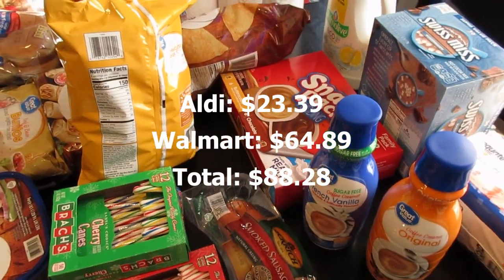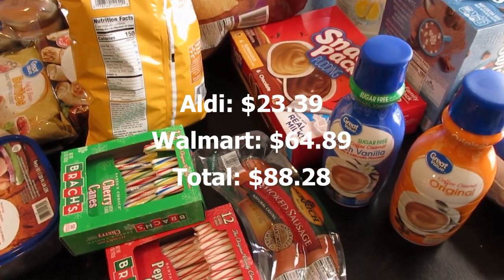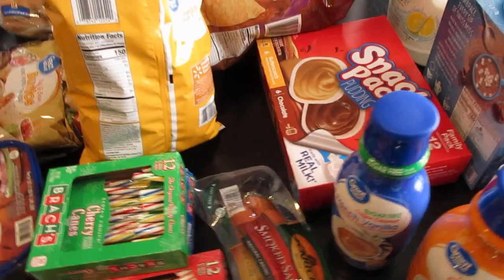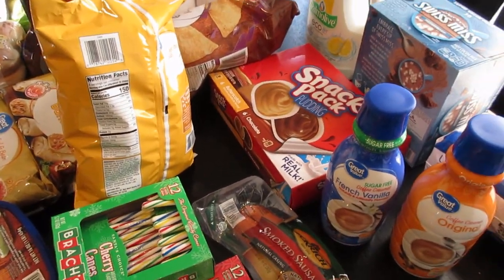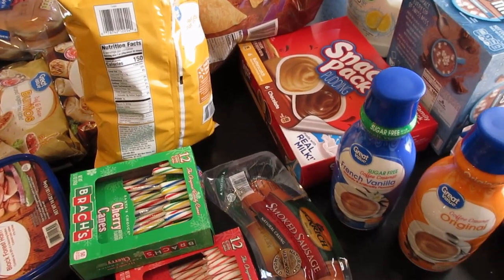Easy peasy. So I'm going to put the totals up on the screen. I was under budget this week, which is amazing. We have a big Christmas Eve meal to cook coming up real quick, and that one's going to be a doozy of a price. So saving money everywhere we can up until then to make up the difference.